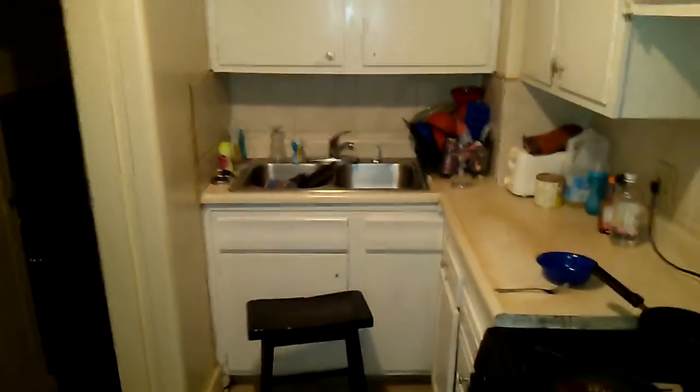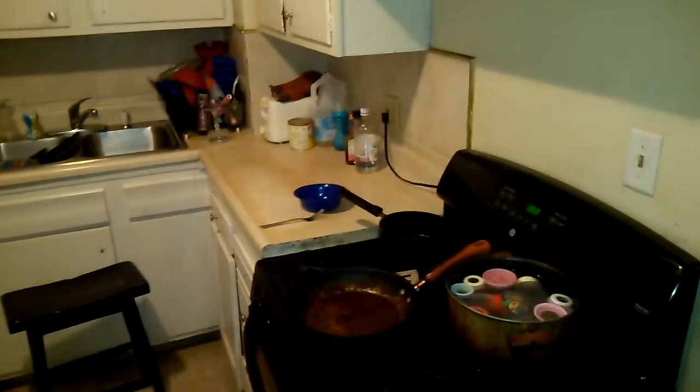Kitchen area. It's all on the main floor. We go upstairs. A little storage area behind there.